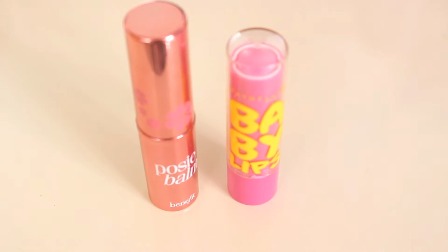Okay, so next I'm going to be showing you some lip products. The first product which I'm going to be showing you is the Benefit Posy Balm. I like this because the packaging of it is really nice as well. A good drugstore alternative to this would be the Maybelline Baby Lips in Pink Punch. These are very similar to each other. I don't know if you'll be able to tell, but the Benefit one is a little bit peachier rather than the Maybelline one. The Maybelline one's more of a pink.